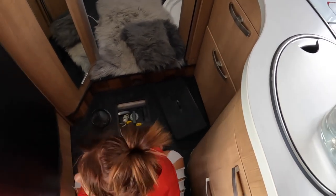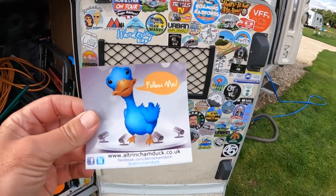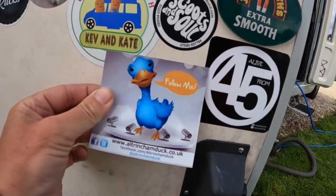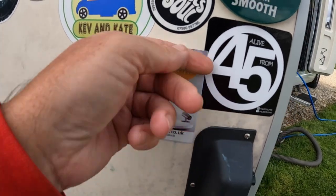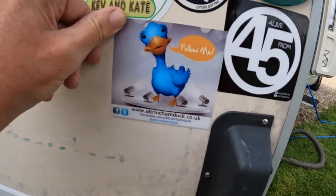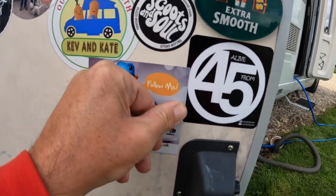I'm going to do a real good job today. Go for it. Yeah. Time to stick a sticker. You know what they say? You've got to stick a sticker or two. Well, they don't say that, do they? altringhamduck.co.uk. If you want to know what it's about, you're going to have to go on that website.